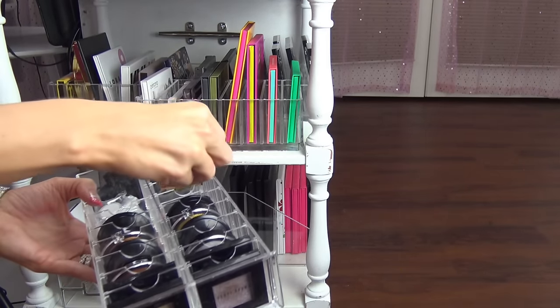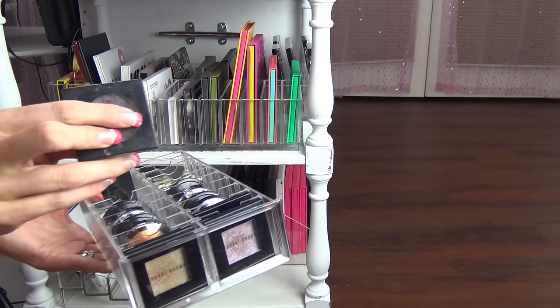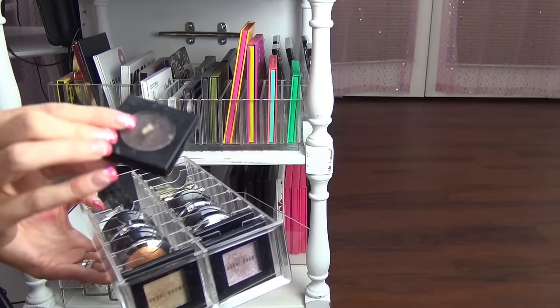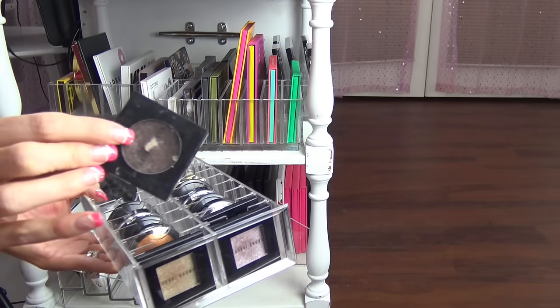So I just forgot to show you guys that, and I thought you guys would get a good laugh out of it that this is all I used to use, and it's that dirty. And you can see I even hit pan on it because that's all I used to use.